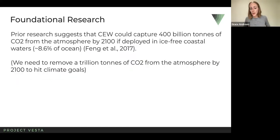People have been looking at coastal enhanced weathering in the academic literature for maybe about 15 to 20 years now, so there's a lot of stuff out there on it. At a high level, the early modeling results suggest that it does in fact have potential for large scale impact. Modeling studies have suggested that it could capture as much as 400 billion tons of carbon dioxide from the atmosphere by the end of the century if it was deployed only in the ice-free coastal waters of the Earth. That would be about 8.6% of the ocean, which is a lot, but also I think is a scale that reflects the scale of the climate crisis.